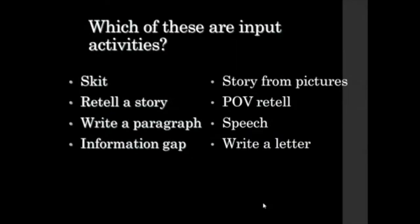So really quickly, I'm just going to do this super fast. Think about our definition of input. It was reading and listening. Do any of these focus on reading and listening? The students perform a skit. Someone retells a story. They write a paragraph. There's an information gap where they have to talk to each other and find out what's missing on each other's page. They retell a story, or they write a story from pictures.